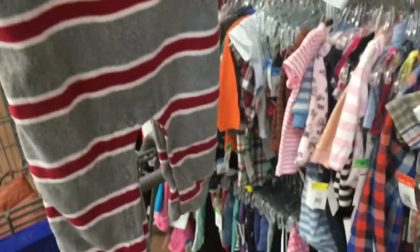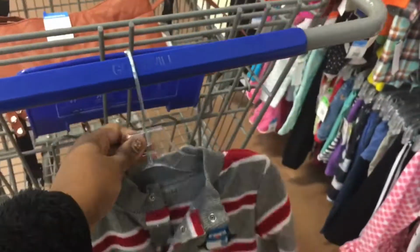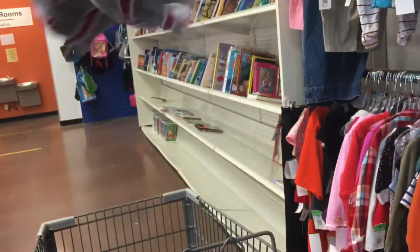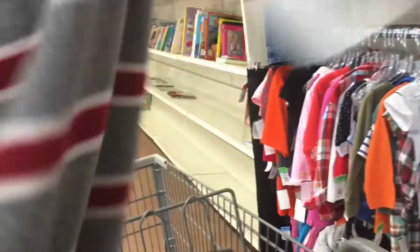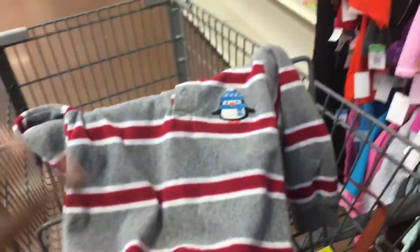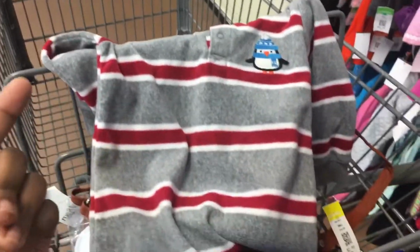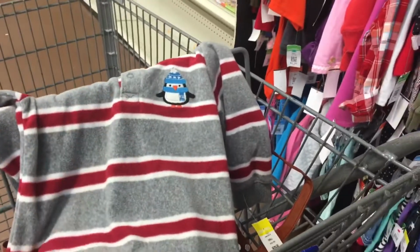Alright, y'all, so I'm in the baby section and I just got this for Kai because I love these little things, and last time I was here I got him one and it was so nice. But this is $2. I love him to have little stuff like this because in the winter we ain't gonna be going anywhere. He can run around the house in this. And also, if you get clothes from Goodwill or a yard sale or any type of thrifty store, make sure you wash it before you put it on yourself or your baby. That's just what I do. I hope y'all will do that too. But yeah.